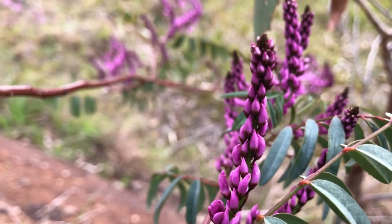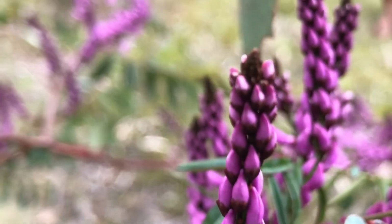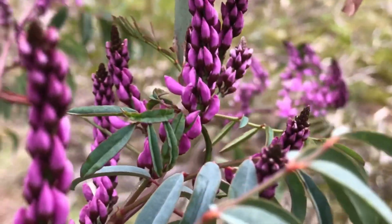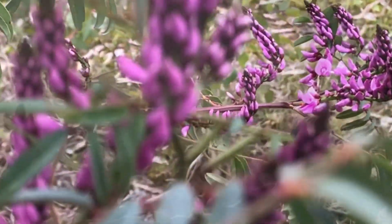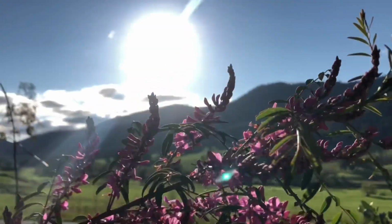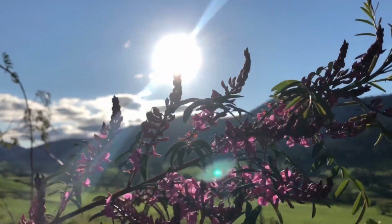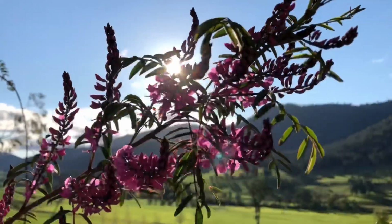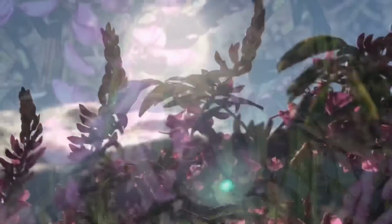This plant is a legume, an Australian native, and really doesn't need any nitrogen fertilizer. Being a legume, it can absorb nitrogen from the atmosphere and even deposit it into the earth for future plants to use. For me, this plant, it's all about the flowers.